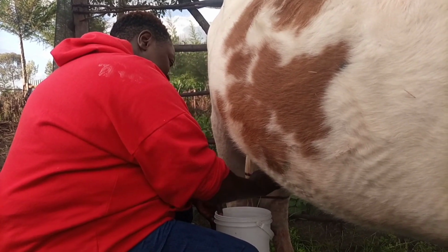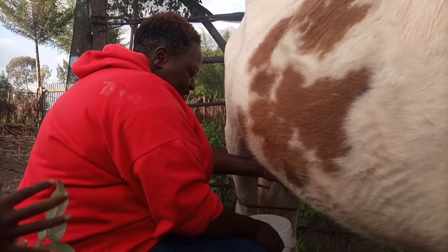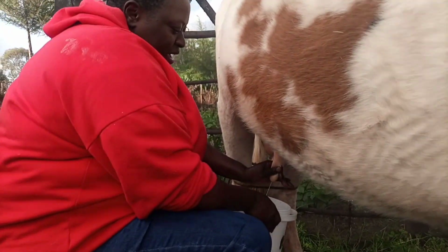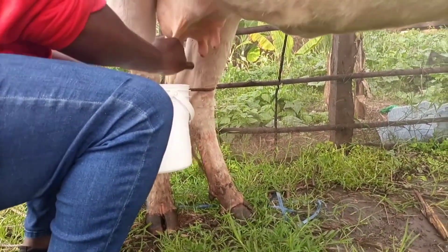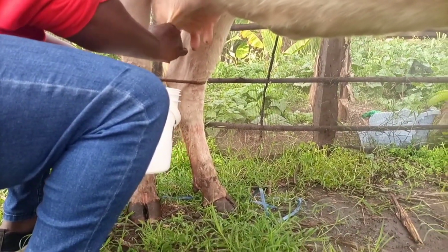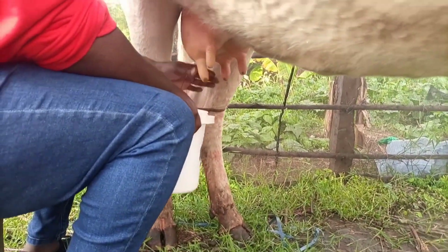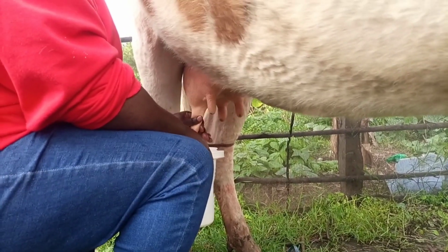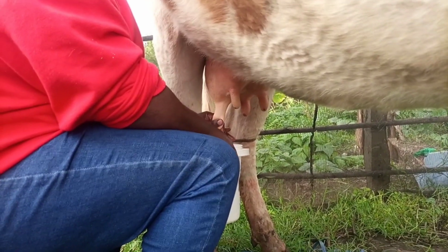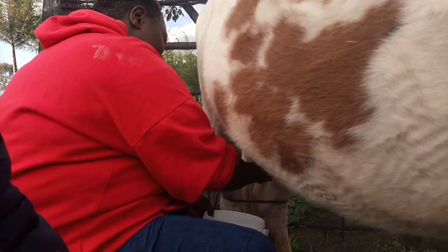Can I put the jerry cans down so that I can milk with both hands? Yeah, you can. But if you're not sure, I'm not sure. Yeah. Let me just hold. Especially now that the cow maybe is wondering, who is this milking me? I'm getting the milk direct from the cow. Wow. It's such a miracle. I'm so grateful.